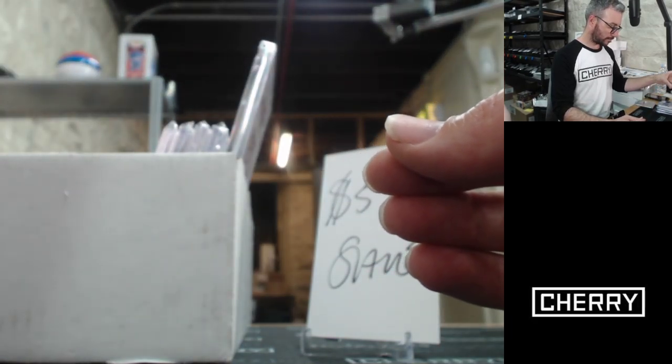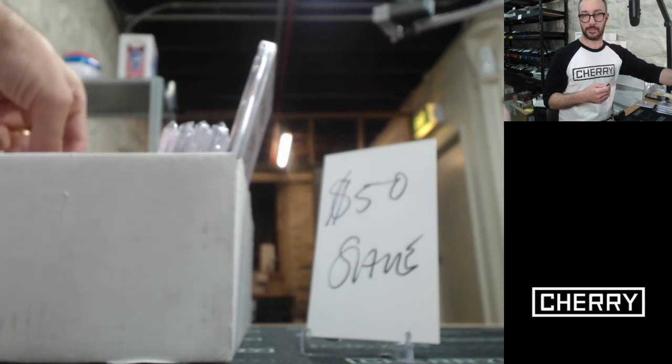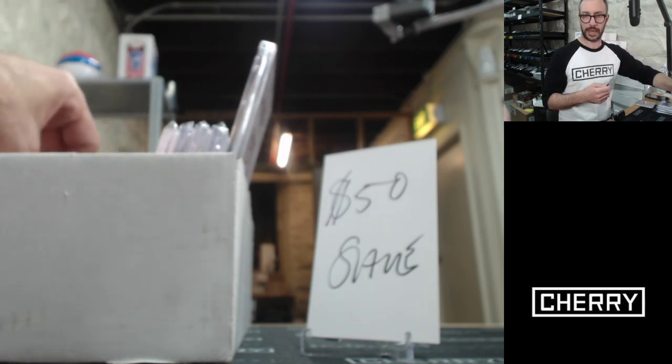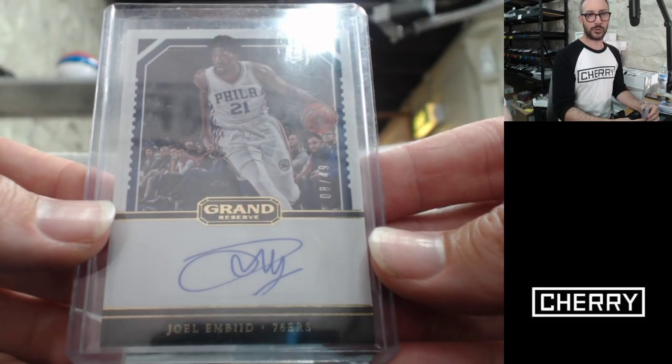It's not Simmons. What's the Simmons? Simmons was the jersey. Dish Knight. AI. Oh, there it is. Joel Embiid to 49, Grand Reserve Auto.